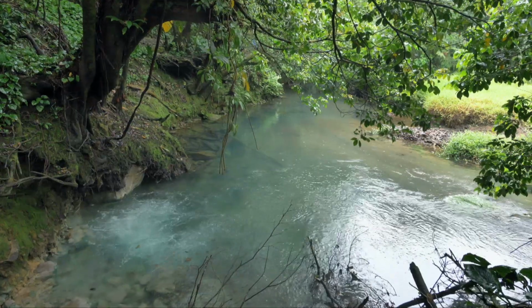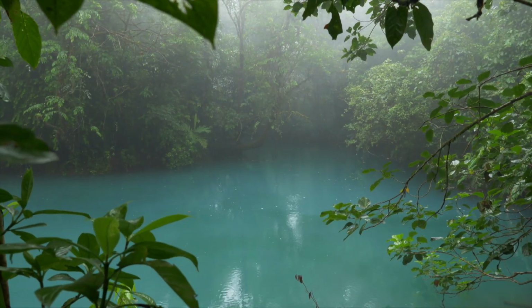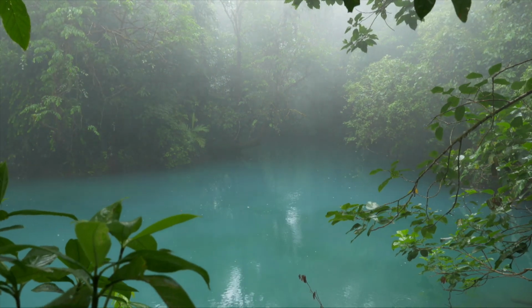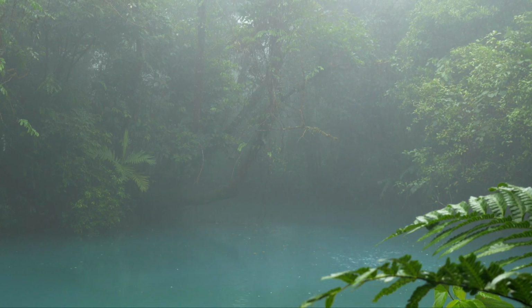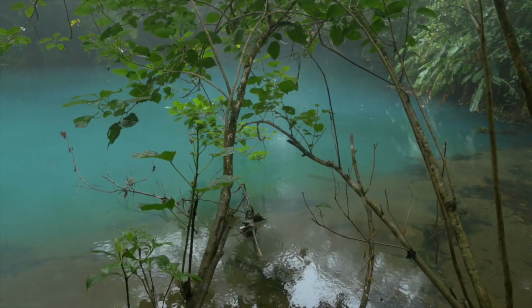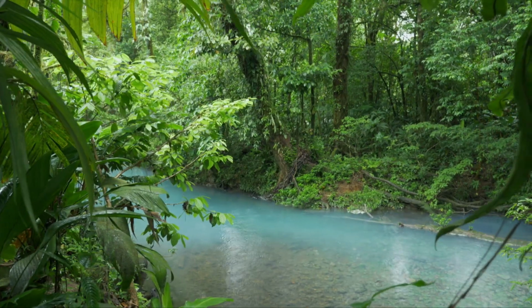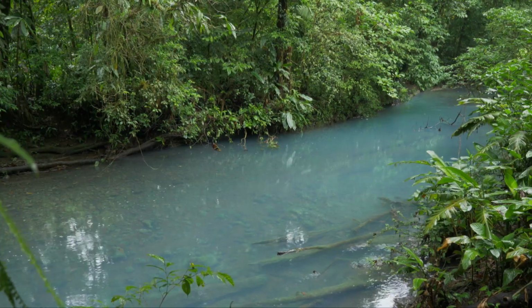Warm springs are a reminder that we're on the edge of a volcano. The remarkable turquoise color of the river is a natural phenomenon due to the chemical reaction between calcium carbonate and the sulfur in the water from deep underground. The entire area is filled with the stench of rotten eggs.